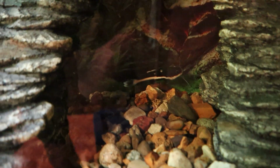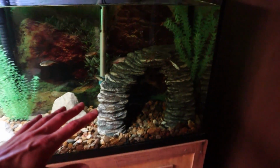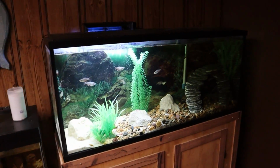He's right back there. It's kind of hard to see, but I think he probably has like a whole inch on the other red tail. But I'm glad he's doing good in this tank. Again, he is growing really quickly, and that's more than likely just because he is in a bigger tank.